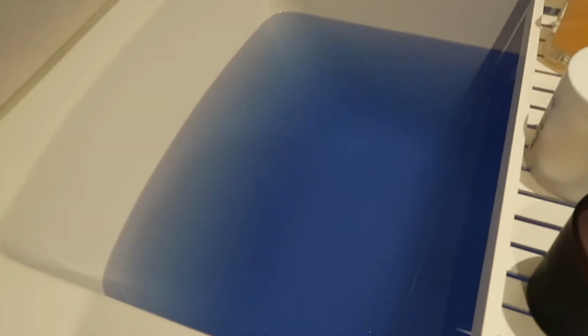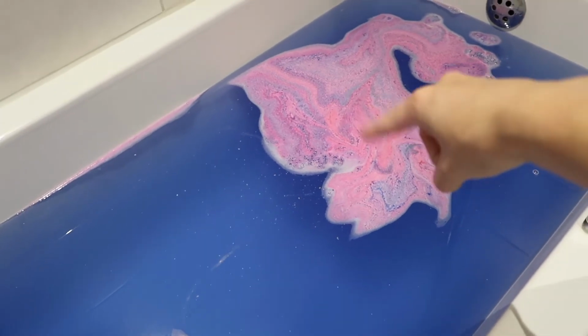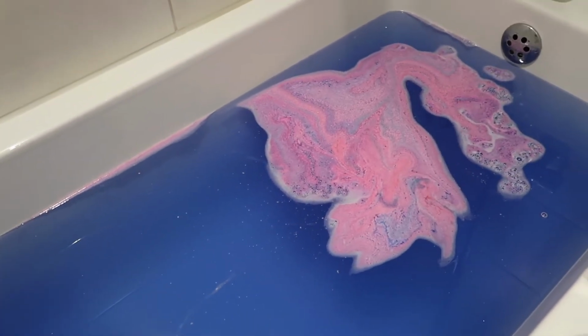But this is the finished product. It's not my favorite. It's very glittery. I don't know if you can see that, glistening. And this bit is pretty, but it's not my favorite. It hasn't filled the whole bath with this, which some of them do. So yeah, I wouldn't say that one's my favorite, but it's not the worst.